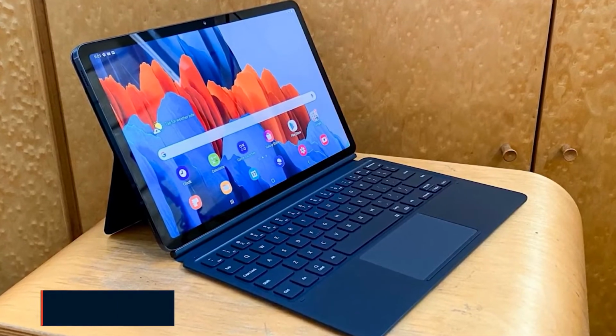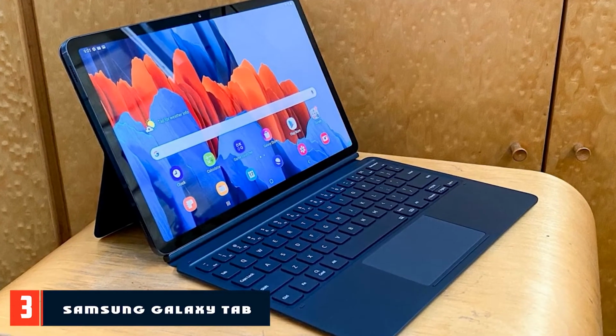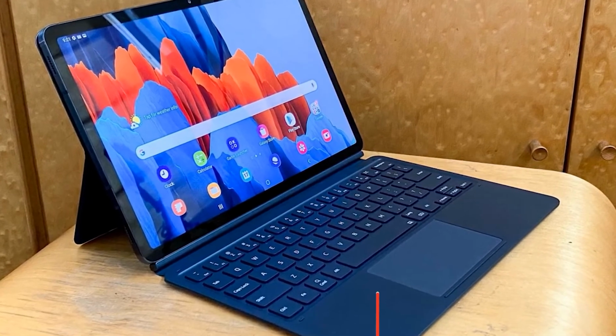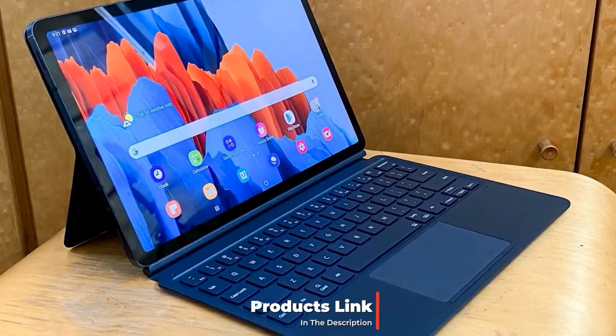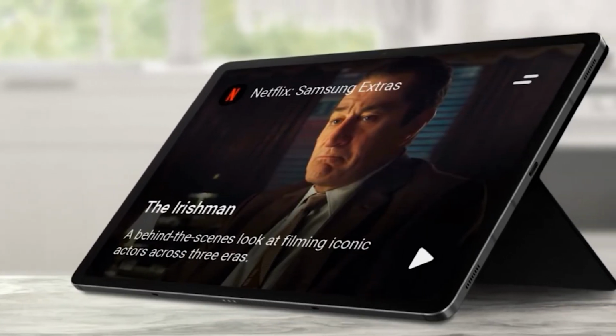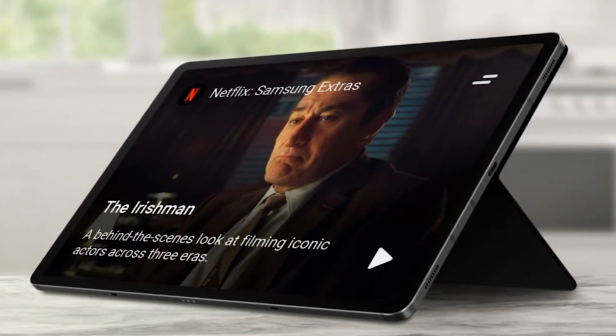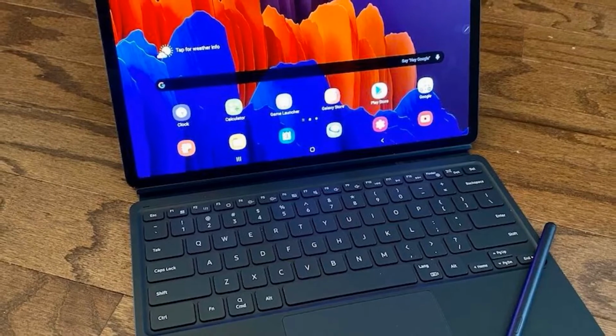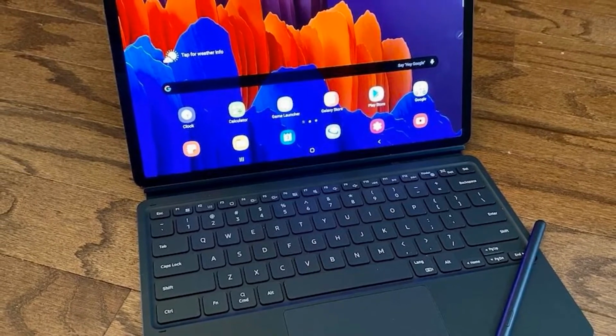The number 3 position is held by Samsung Galaxy Tab S7. The Samsung Galaxy Tab S7 is the best Android tablet you can buy. To look at it, you'd be forgiven for mistaking this for the new iPad with its metallic frame, edge-to-edge screen, and powerful speaker setup. But this actually has some advantages, one being the 120 Hz refresh rate on the screen, which only the iPad Pro offers.